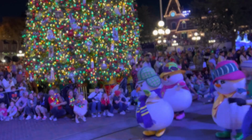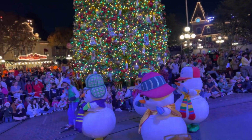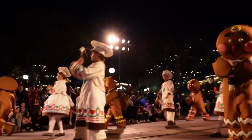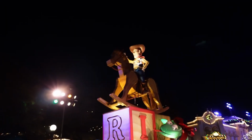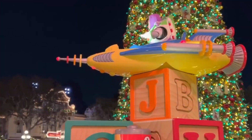A Christmas Fantasy Parade has returned and looks great. It doesn't seem like Christmas without it, yet we would love to see some updates to this parade. The music is very repetitive and sometimes there are huge pauses between sections. We're sure the creative directors at Disneyland have some ideas to bring something new to it.